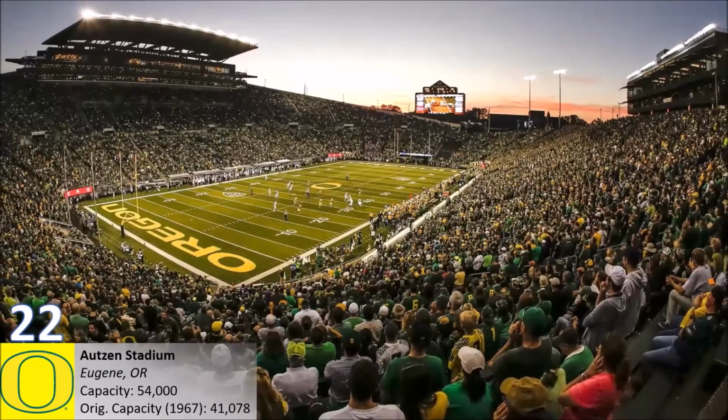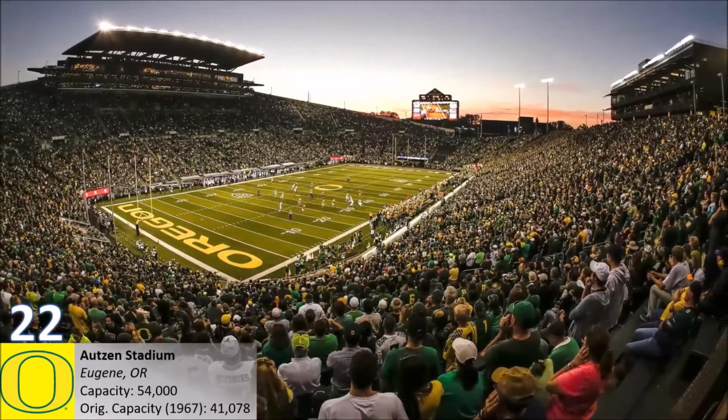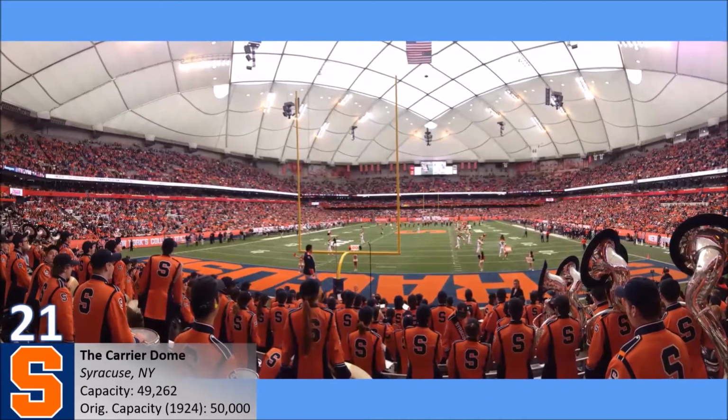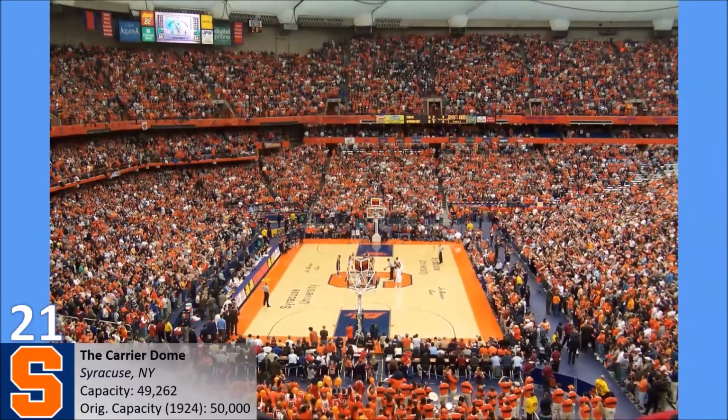It has been called the loudest in the nation by some college football pundits. A fun tradition occurs when the crowd celebrates the campus's use in the movie Animal House by singing the Shout song. The Carrier Dome is the biggest domed stadium in use by any college. It makes the list because of the unique environment this creates, even if it is better known for basketball.